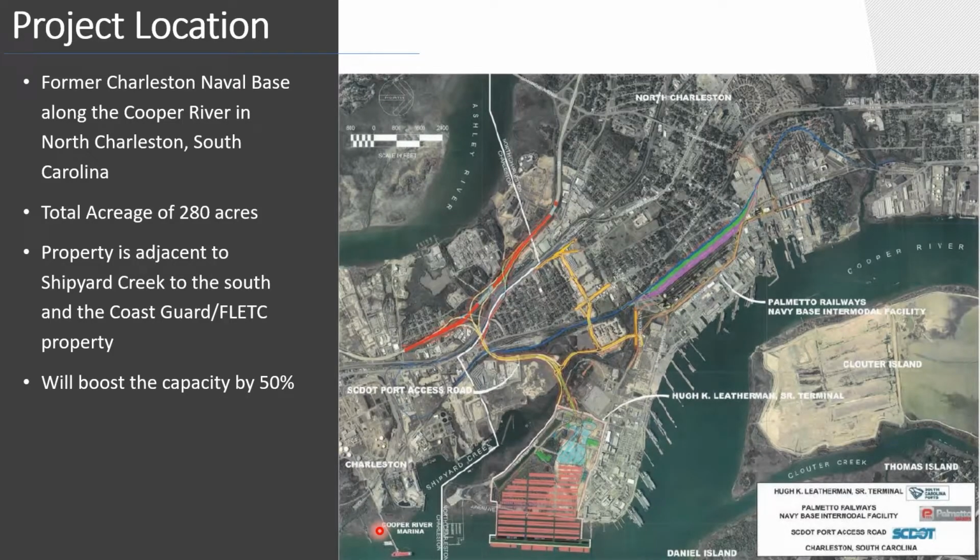And the project site is located alongside the Cooper River at the southern end of the old Navy base in North Charleston. And the HLT terminal spans over about 280 acres of upland development, which is a pretty sizable footprint. And you can also see here the south side of the property. We've got the Shipyard Creek, and on the north side, we've got the Federal Training Center, also called the Flex C.